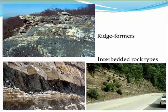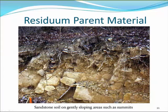Here's a coal seam on the lower left. And then you can see the interbedded nature of the sandstone, which appears as the white layers, and then the shales that are the darker colored layers in between. The shale weathers and erodes more easily than the sandstone does. And in soils where the soil material forms from the rock below, we call that residuum.